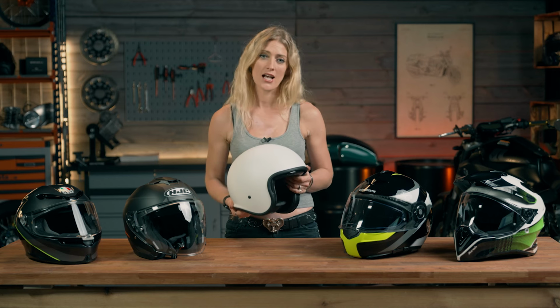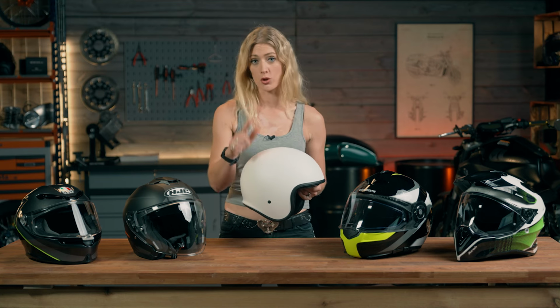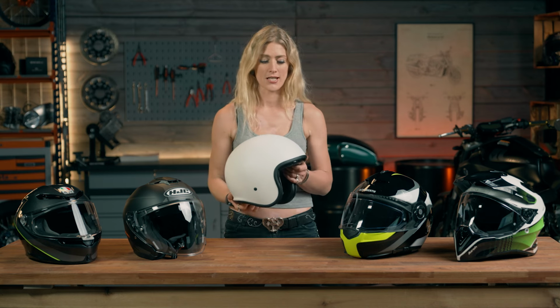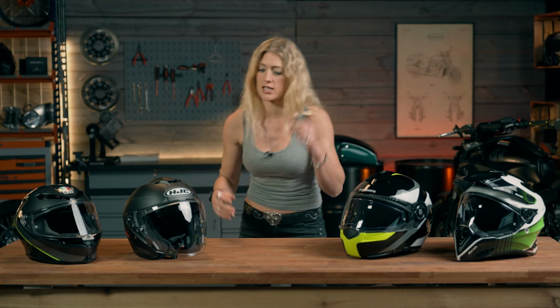You do then also get more of the elements to your face. So think about riding in the rain, think about bugs hitting you. You don't get the same protection from the elements, or the protection if you were to have a face impact. However, as I'm saying with all of these, each one of these helmet styles does have its pros and cons. So it's about working out what's going to be the most suitable for your riding, your style, and your desires for comfort and versatility. So that is a more traditional open face helmet.